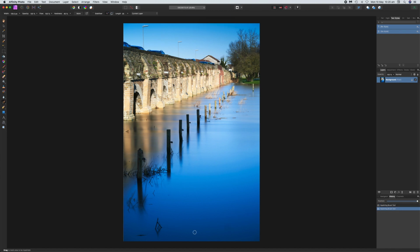Sometimes it leaves bits behind and you can basically go in and fix those, but if I just draw across a couple of these, you'll get the idea as to what it does. Let me go over that one. There's a little bit more involved here. Hopefully that will work. Yes, it has.